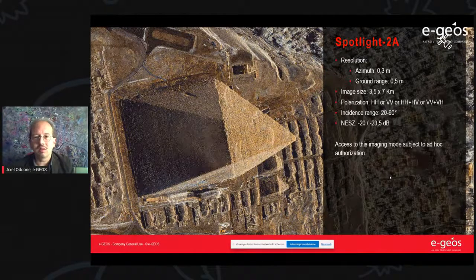It's a 0.3 meter resolution in azimuth, and 0.5 in ground range direction, and is available with single or dual polarization. This is very important. All the sensor modes of COSMO second generation have the option between single or dual polarization. And as you can see by this beautiful image of the Great Pyramid of Giza, it is a color image because we combined the polarizations, in this case HH and HV, to generate a color composite, which is helping, of course, to read the image.